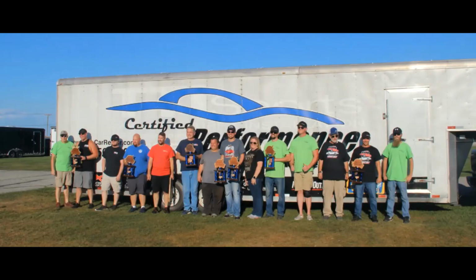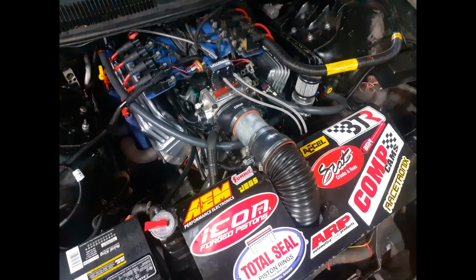So here are all the winners and runner-ups for the LTX Shootout. The winners, of course, are holding the Opti trophies, and I did get second place in the Extreme Street Power Adder class by default. Not the way you want to win something, but better than nothing, I guess.